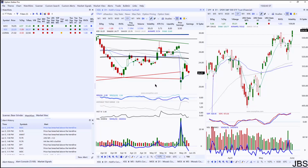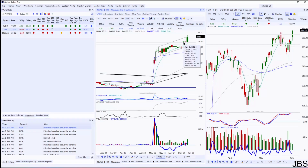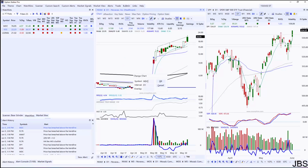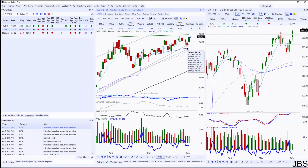So I'll give an example here. I didn't call this out, but this is one I took. I took NVAX on the 3rd, paused for the 4th, and then it moved up, and I took profits at $21 over here. So this is a really strong stock, and I could take a nice move on that, but not all stocks are that strong. If you look at WDC, here's a really strong stock, but it moves in a different way, so we can capture some profit on this using a put credit spread.